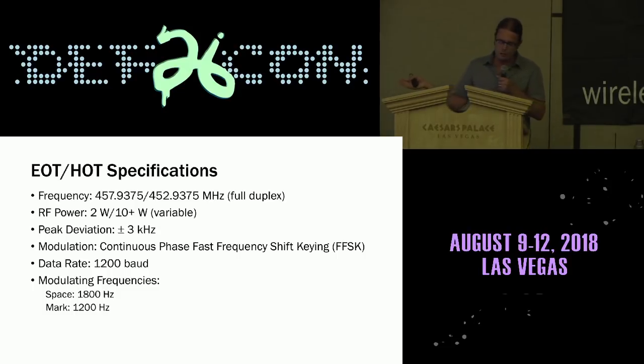Specifications. This is the frequency pair I mentioned earlier. The RF power of the EOT is 2 watts. The antenna is in a terrible position. It's blocked by the bulkhead end of a rail car. So the reception is actually much better any place but the engine. So it's easy to monitor these things.